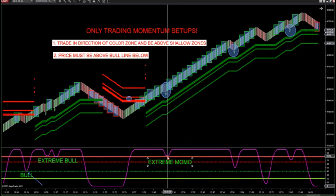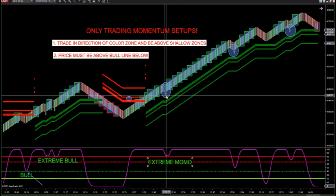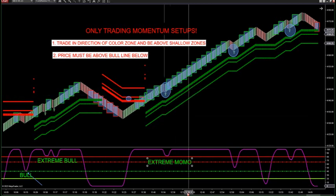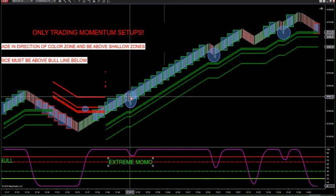And I have an extreme momo. It's pegged. I call it pegged above 80. That is a heck of a buy. Arrow fires. It turns red. Retracement.